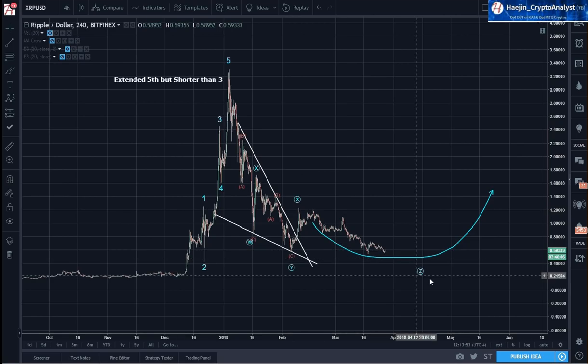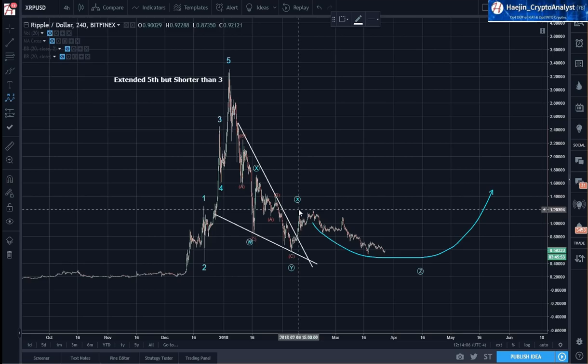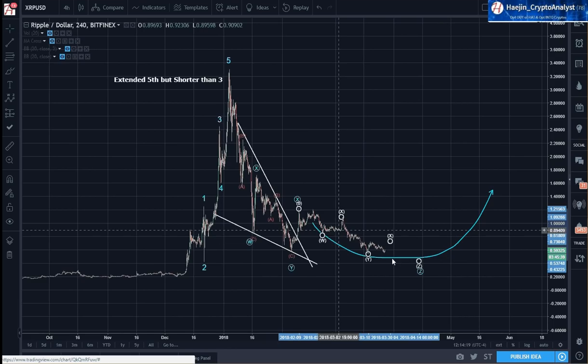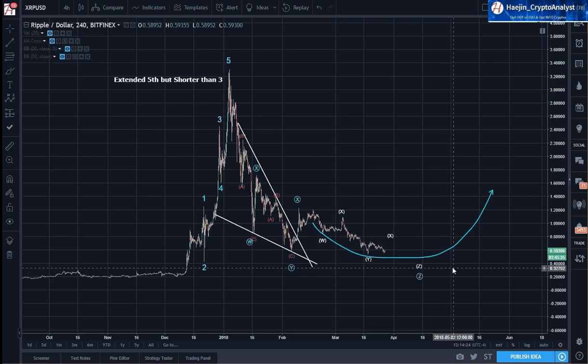How is this going to look? It's already from here to here looking very sideways action. That means anything that moves sideways will have to be composed of a complex correction. And that complex correction could be looking like this: a W, X, Y, X, and Z. And those will be the subwaves of the blue Z, the higher degree of trend.